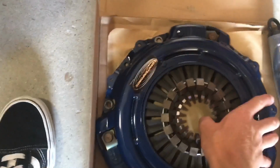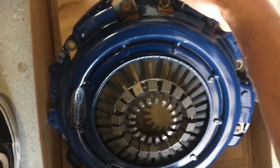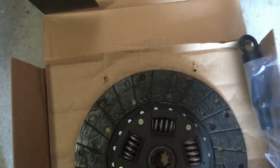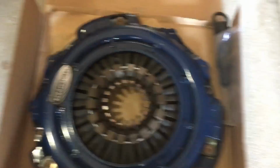But anyways, he also had the Centerforce dual friction clutch. See, it's pretty smooth on the one side, and then it's got the plate on the back. It's got a pretty good amount of life on it, which is good. Hopefully I don't burn it up too quick. But yeah, everything seems pretty smooth with this.